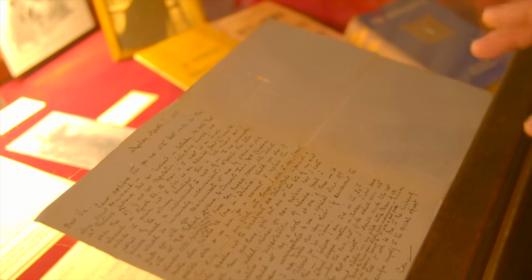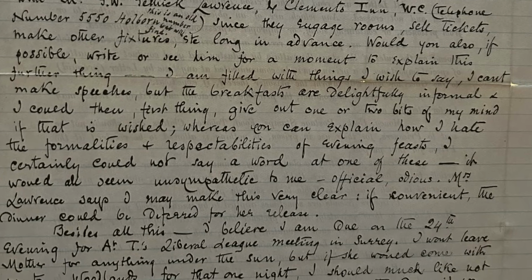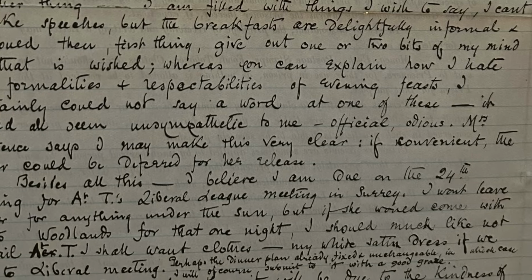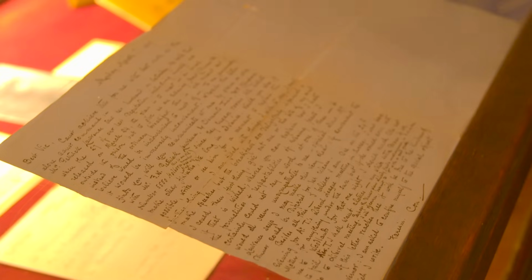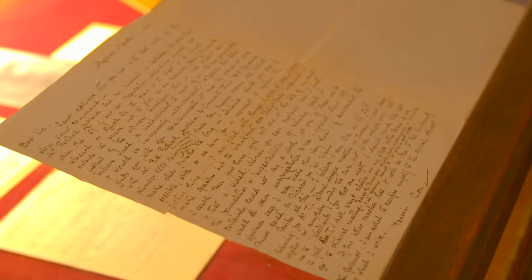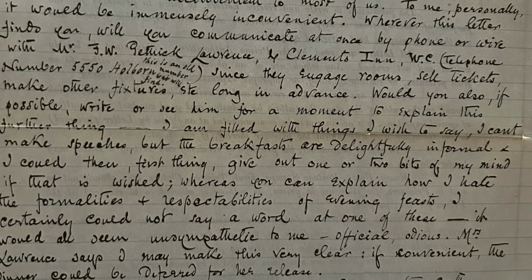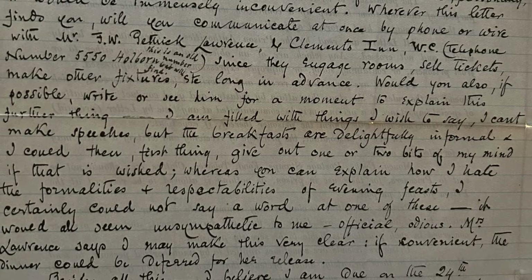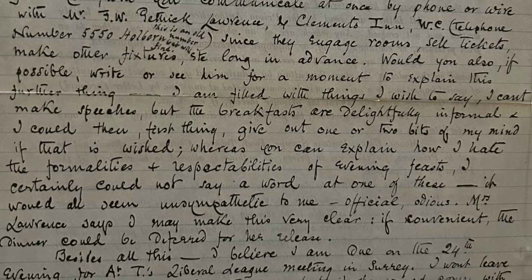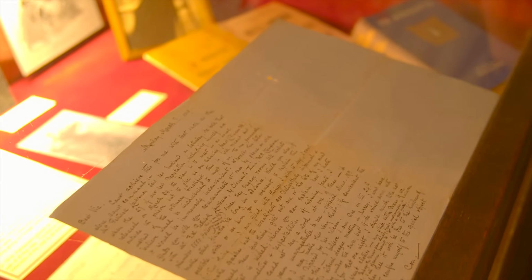Right. This is wonderful. And actually, you can read her handwriting there. And she's still, you know, supporting the cause. She's asking him to do things for her that she can't do while she's inside. Yes. Just reading this, it says, I am filled with things I wish to say. I can't make speeches, but the breakfasts are delightfully informal, whereas you can explain how I hate the formalities and respectabilities of evening feasts. I certainly could not say a word at one of these. It would all seem unsympathetic to me, official, odious.